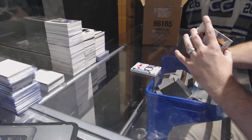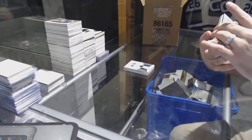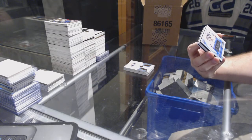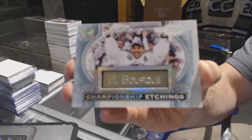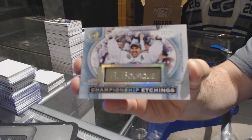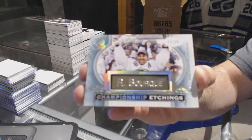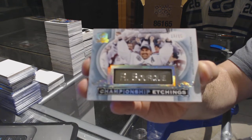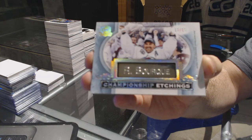Oh, cool. Number 215, championship etchings for the Colorado Avalanche, Ray Bourque. Championship etchings, Ray Bourque, number 215.